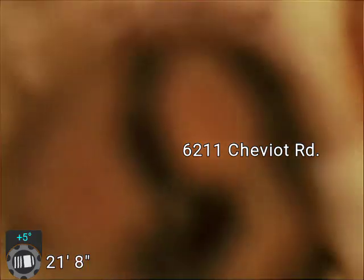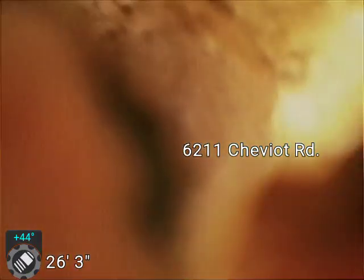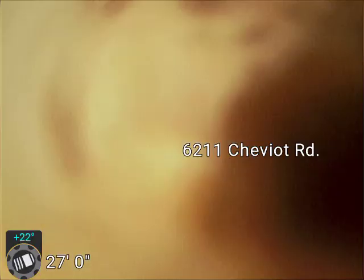We have a little bit of stuff on the camera here. We're going to push out to that like 65. Hopefully we can get a little bit cleaned off here.